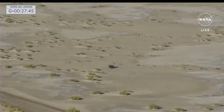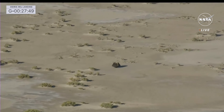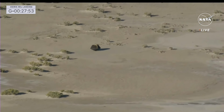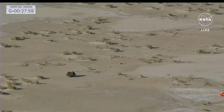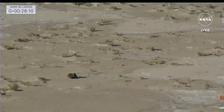Recovery operations. Recovery team is in the vicinity, beginning their initial assessments. So you just heard confirmation from Tim Preiser that the team is beginning to actually approach the SRC for that initial environmental and safety sweep. You'll soon see our on-scene commander, Stu Wiley, approaching that sample return capsule. As I mentioned before, he'll be checking for any possible unexploded ordnances.